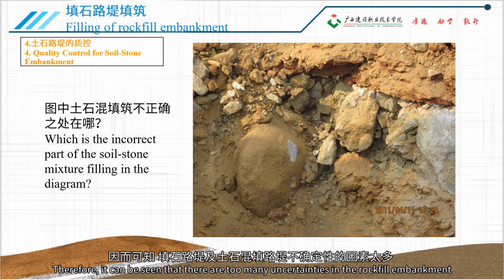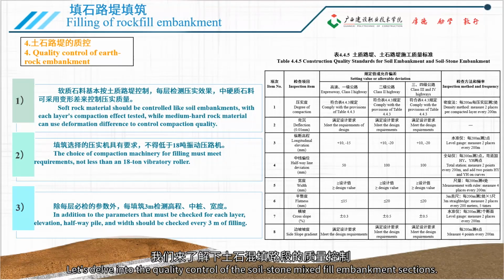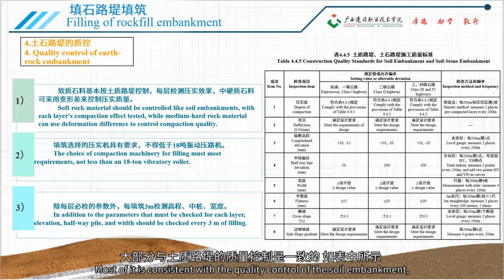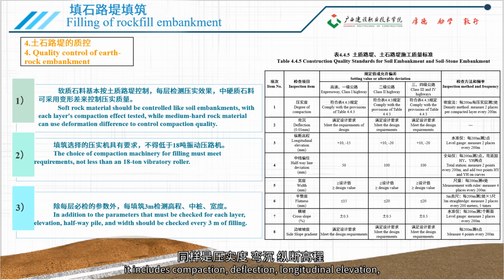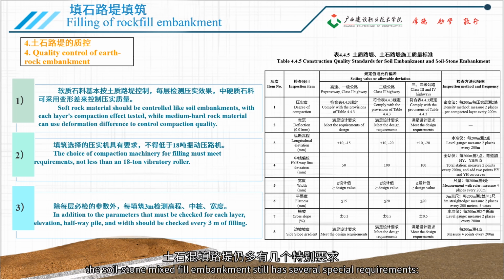Therefore, it can be seen that there are too many uncertainties in the Rockfill embankment and the soil-stone mixed fill embankment. The quality is difficult to control, and each step of the construction must be strictly treated. Let's delve into the quality control of the soil-stone mixed fill embankment sections. Most of it is consistent with the quality control of the soil embankment. As shown in the table, it includes compaction, deflection, longitudinal elevation, center line deviation, width, smoothness, cross slope, and side slope gradient. In addition, according to its characteristics, the soil-stone mixed fill embankment still has several special requirements.